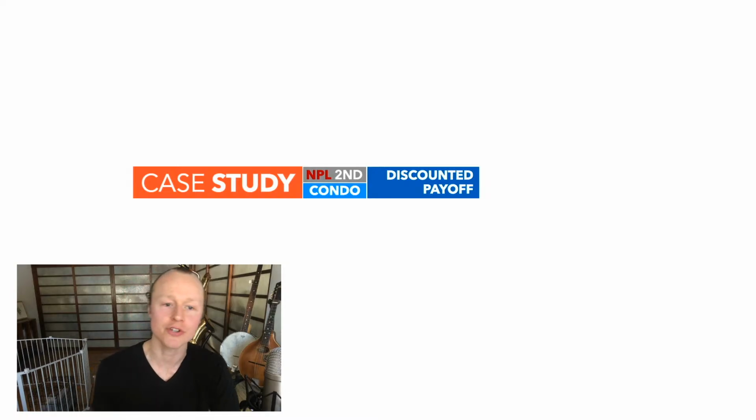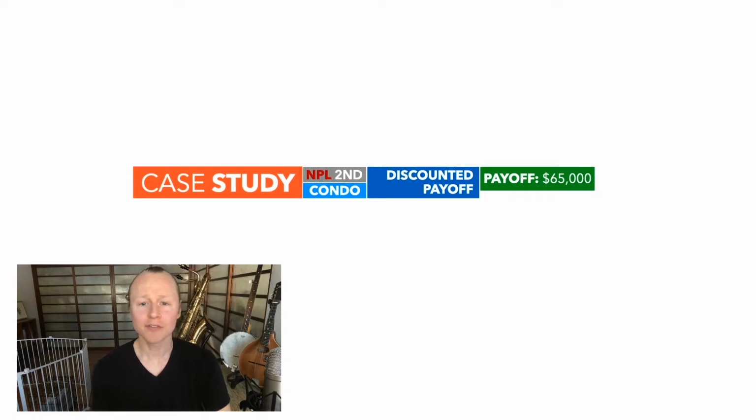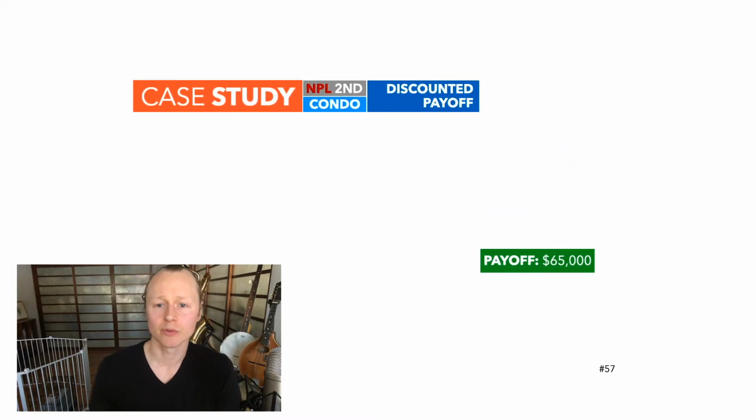So we're talking first of all about a non-performing second mortgage secured by a condo. So this isn't a single family residential property. This is a condo in a building of other condos, which has some interesting implications. Typically, pricing is lower on condos versus single-family residential properties, but there also are some advantages to investing in a property like this with a shared roof. So this was a payoff of $65,000. So stay tuned and we'll learn how this came to be.